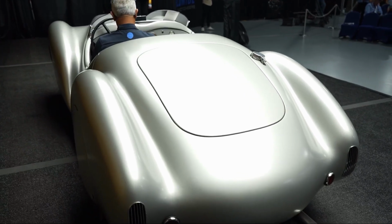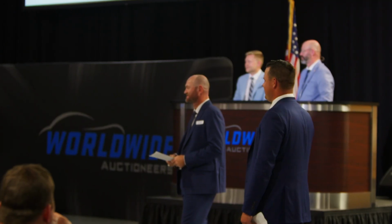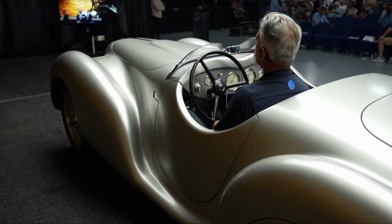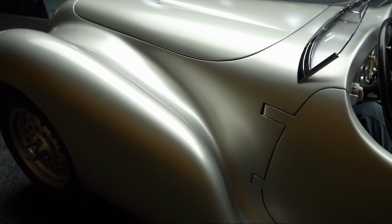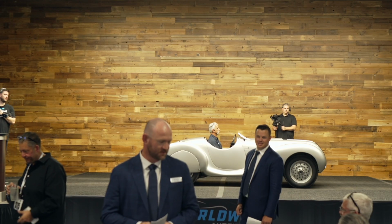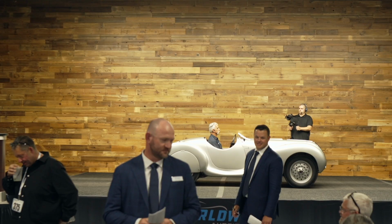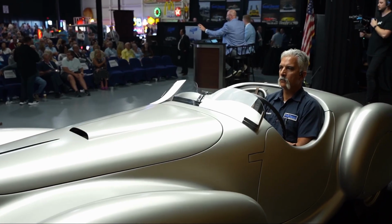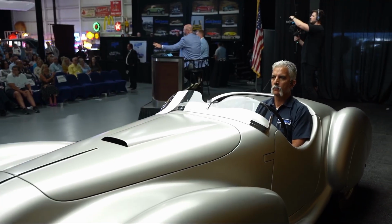At 430,000, is the bar open? 430,000, 435, now I think he will be done, 435. But I won't know if you don't bid, 435. 440, I sell the car at 437.5 in the room, the phone's out, and I would let you back in if you got the notion to do it.